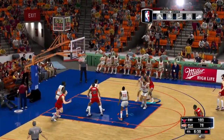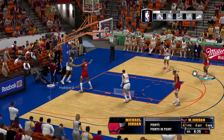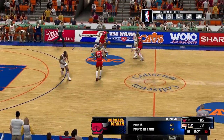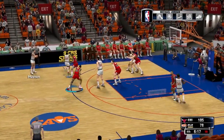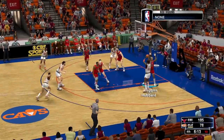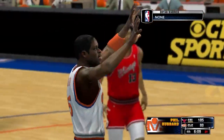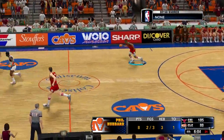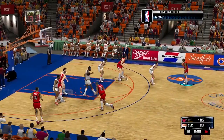From 13, and the shot is good. Jordan's got 41. The entire defense was frozen-footed. Nobody picked up the shooter, Kevin. The Cavaliers shooting the ball at 42%. Passes it to Hubbard. Loses his man off the screen and lays it up and in. Well, the pick worked really well there. Nice job taking it right to the 10 for the layup.